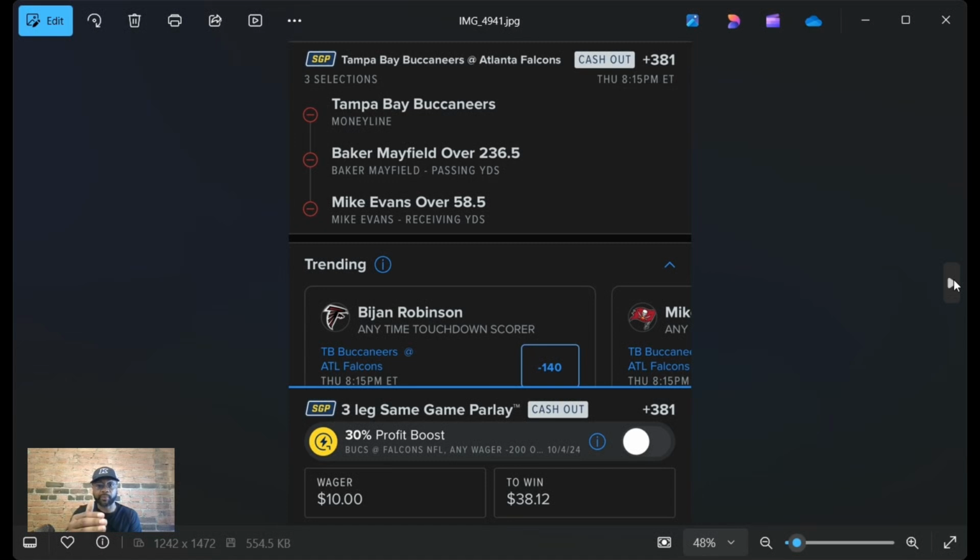In this next example, this is a three-leg parlay. So we still got Tampa on the money line, Baker going over 236 and a half yards, and Mike Evans, his wide receiver, to have over 58 and a half yards receiving. Now you see what happened? We added on a leg. Now the odds went to a plus 381. So that same $10 would now turn into $38.12. But again, like I said, everything has to hit. Tampa has to win. Baker has to go over. So does Mike Evans.